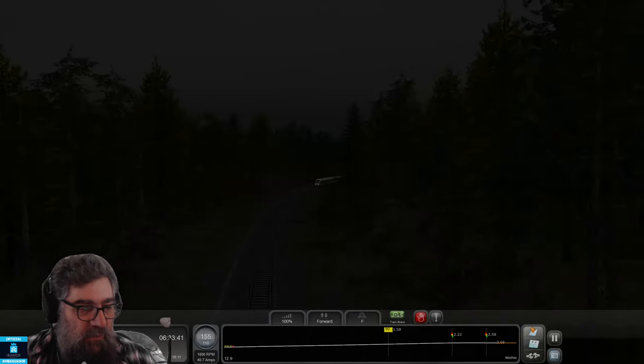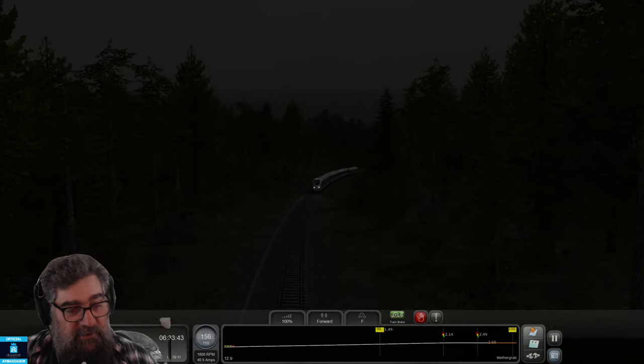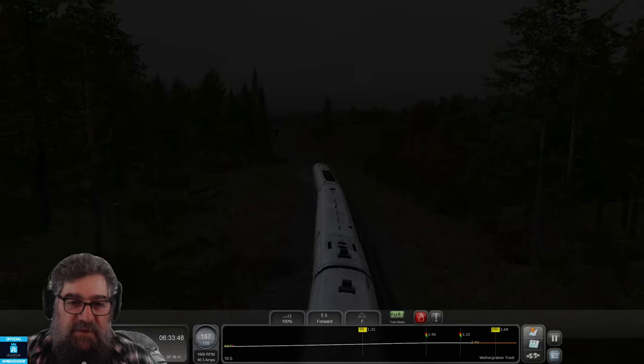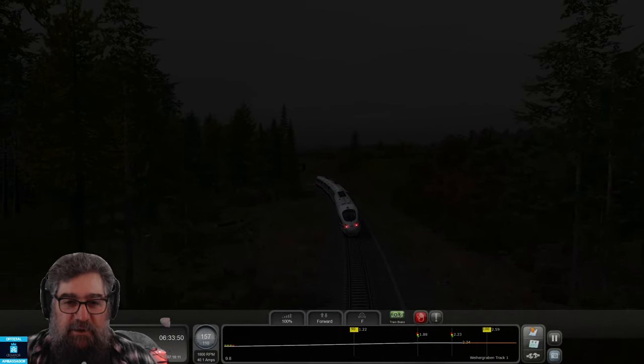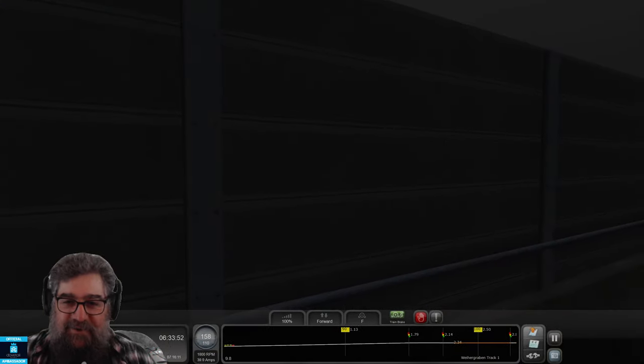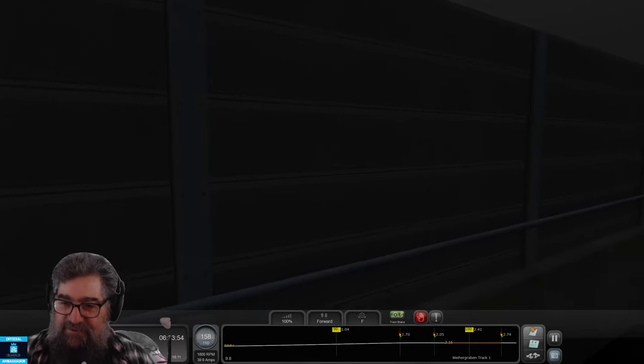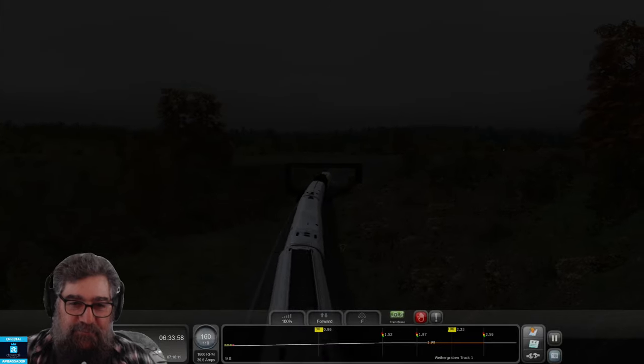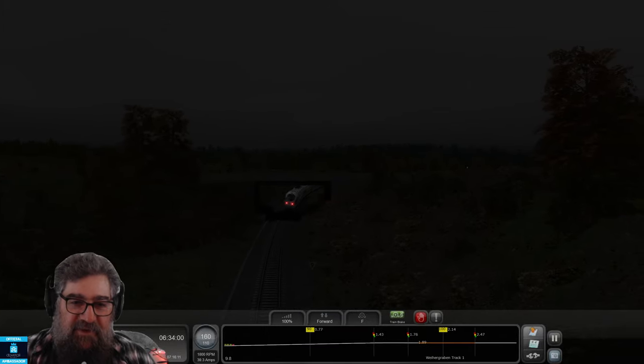NJTE says the R211 was supposed to be testing on the Brighton line today. However, many service changes caused the test to be cancelled. That's tilting the wrong way. Oh, that's funny. What am I doing in there? I'm in a bridge. There we go. Anybody else see that tilt the wrong way then?